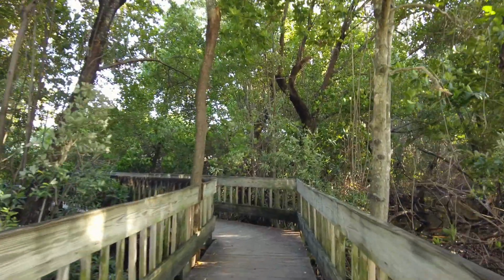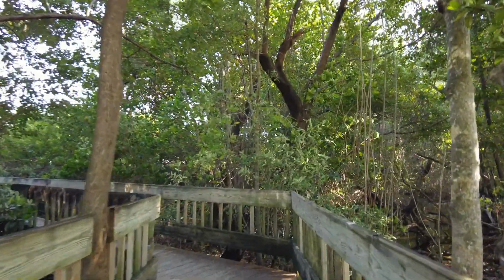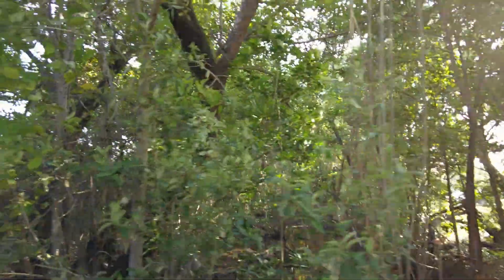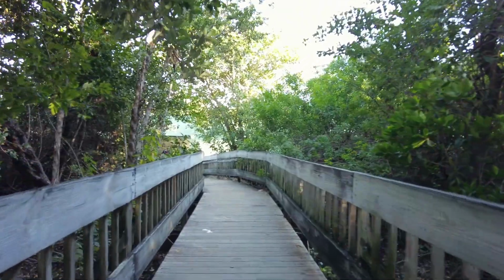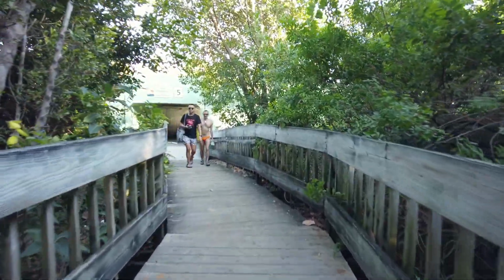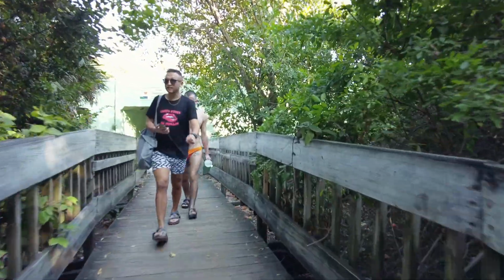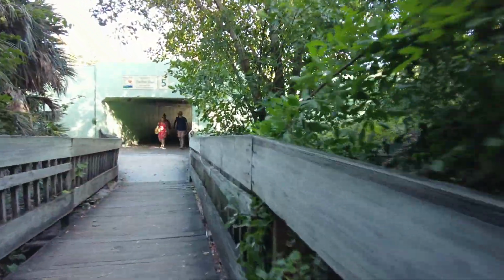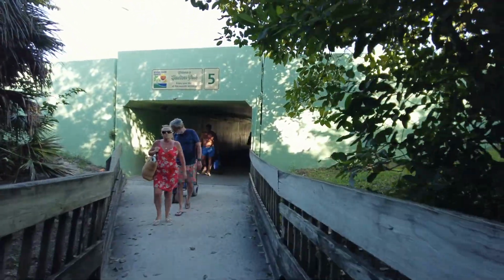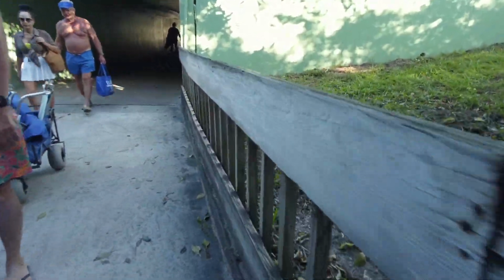The best time to visit Haulover Beach is during the winter and spring months, from November to April. During this period, Miami enjoys warm, sunny weather with lower humidity and minimal rainfall, making it ideal for beachgoers. Temperatures are typically in the comfortable range of the mid-70s to low 80s Fahrenheit, providing perfect conditions for sunbathing, swimming, and outdoor activities.